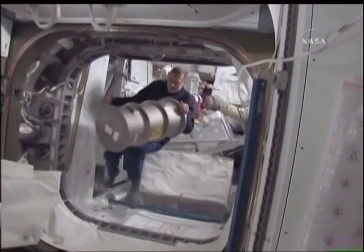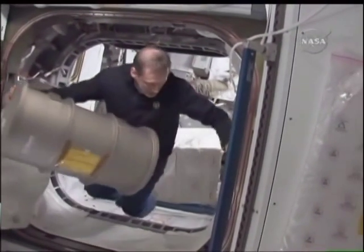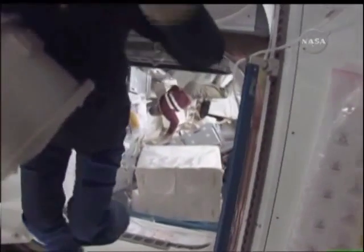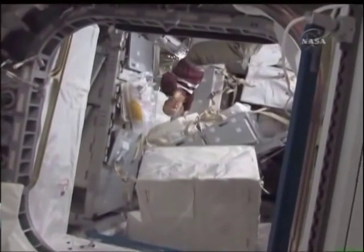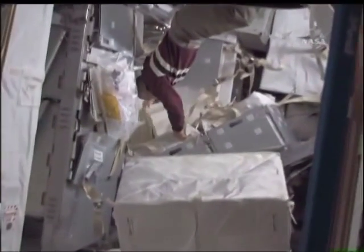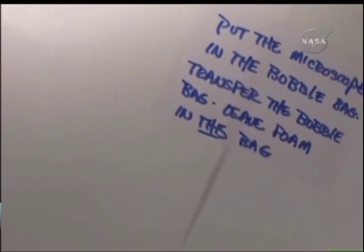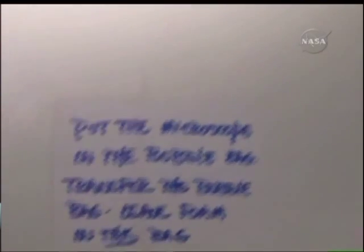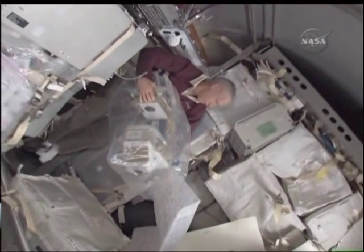As good as our training is, and at the bench reviews we go to, we think we're going to remember everything that we see. But we get up here and it is so nice when we see some of the notes that Marcia and her transfer team left for us. There I am. There's an example, one of her notes, where she reminds us to take this microscope and put it in a bubble bag that's also in there. And we follow everything that she tells us to do. There is the microscope and the bag that it goes in.